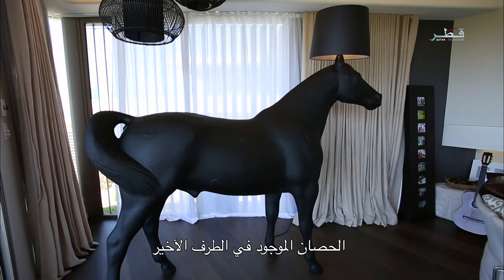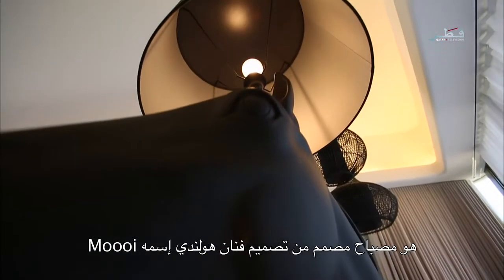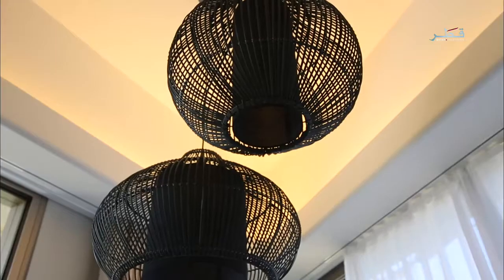The horse in the far corner is a lamp designed by Dutch designers called Mooi.